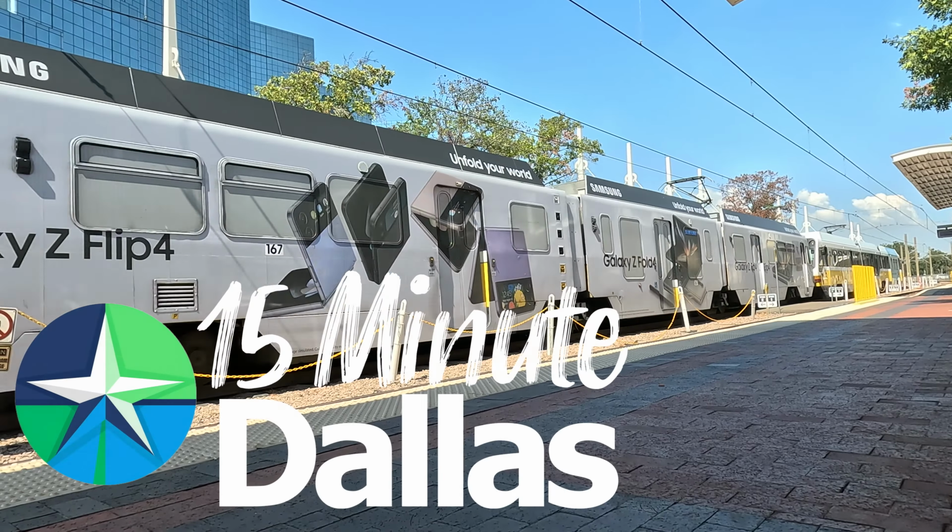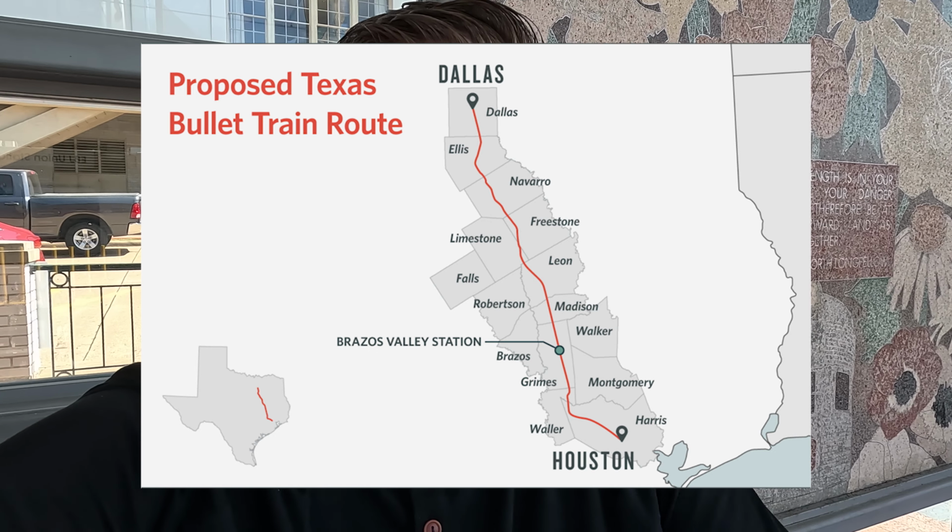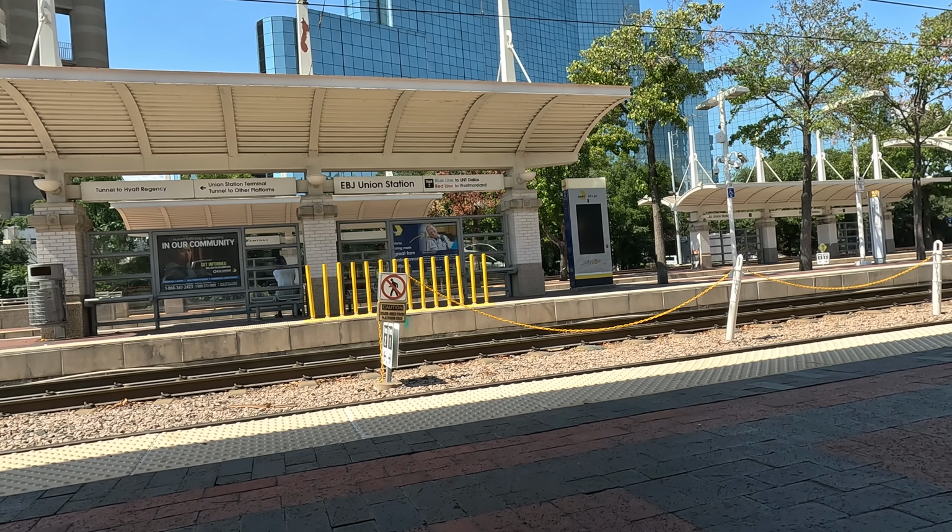And while we wait, this is also the station for the TRE and for Amtrak, and like I said in the intro video, this is also the location they're supposed to be planning on building the station for the Dallas to Houston high-speed rail network, if it ever gets done. We'll talk more about that in a future video as well, but again, just waiting for the red line to show up.